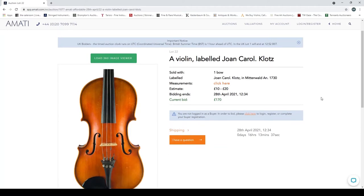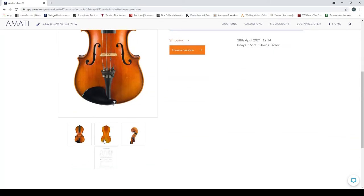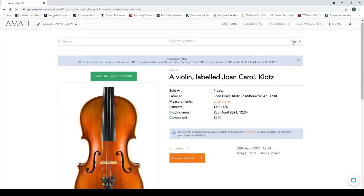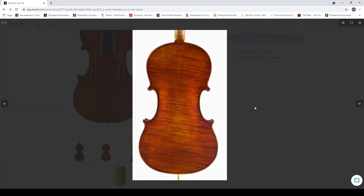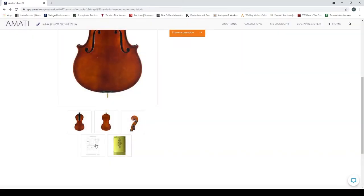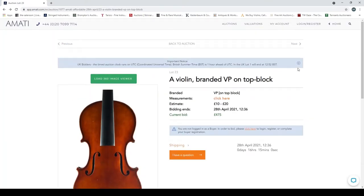A violin labelled Joan Carol Klotz. Comes with one bow. Nothing to do with the Klotz family, I do not think. Violin branded VP on top, bid 475, so that's popular. That's good, they're showing pictures of that, so let's have a look. It's interesting. Scratch on back near sound post, so that could be worth investigating.